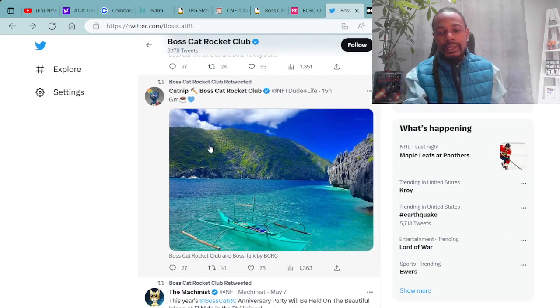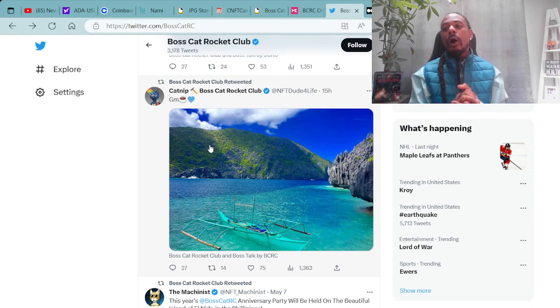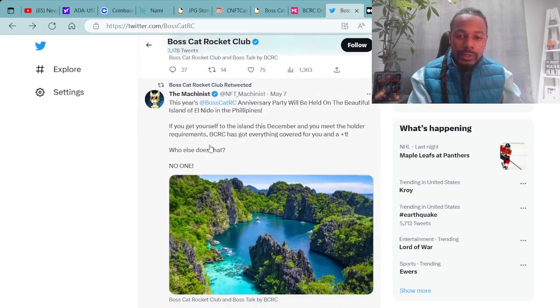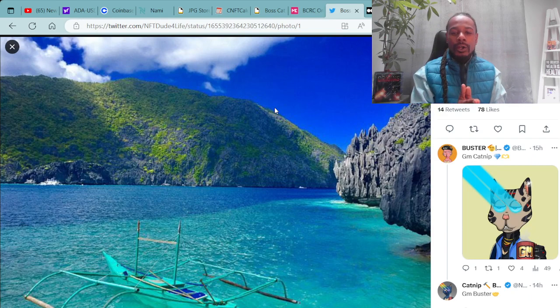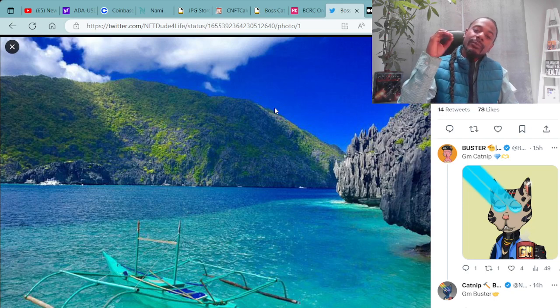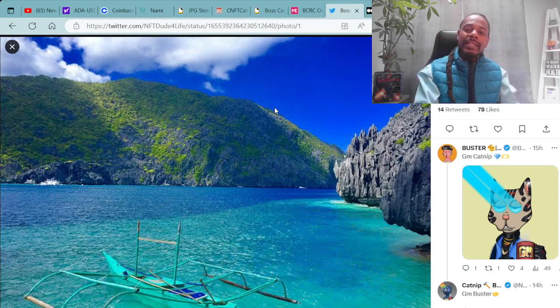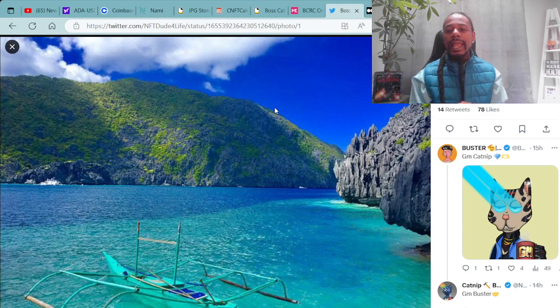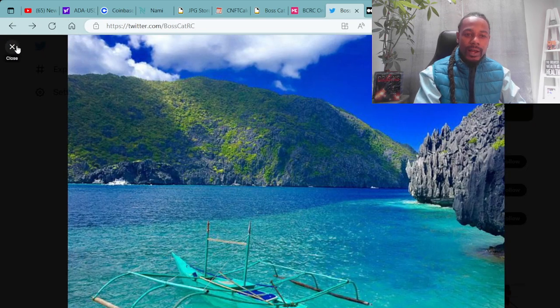All right, moving forward on this journey, guys, there's another scene right there, and I believe that's an actual scene from the new location of the BossCat Rocket Club anniversary party, which will be held in the Philippines, guys. Super dope stuff. And here's further into those details. Matter of fact, let's blow that picture up. Super amazing. There's going to be some island hopping going on, all exclusive, paid for, complimentary eatery and drinks and just a lot of fun and festivities being held and paid for by the BossCat Rocket Club team, man. They're continuously uplifting and embracing and showing major love to the BossCat Rocket Club community, guys, the family. You guys all know what's going on. Super fire stuff.